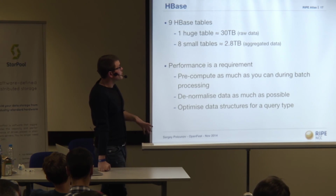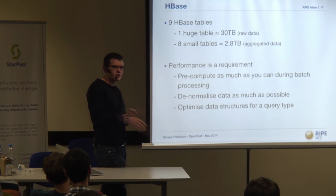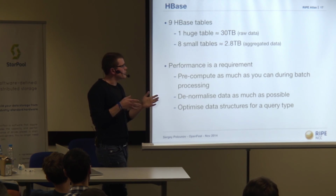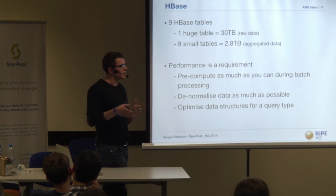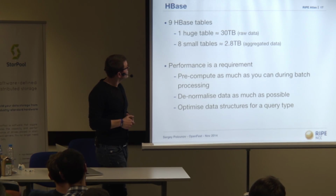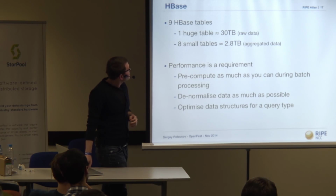So that's a really important point, that if you want to have fast tables in HBase, you really need to denormalize and pre-compute as much as you can in batch processing and store. You would have to store data a couple of times. Yeah, so the 8 small tables are mostly aggregations and some pre-computed data sets.